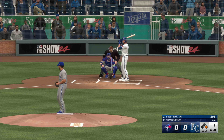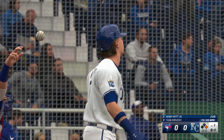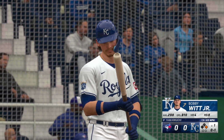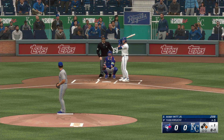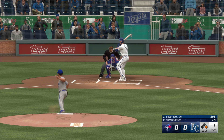Now here's Bobby Witt Jr. Swings through that one for strike 1. You know, Boo, this is a player with some serious speed. In 2023, he became the first player in 20 years to record 2 infield hits and an inside-the-park home run in the same game. And now the 0-1.